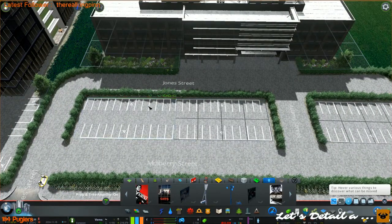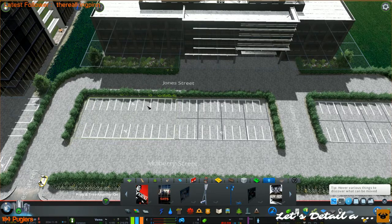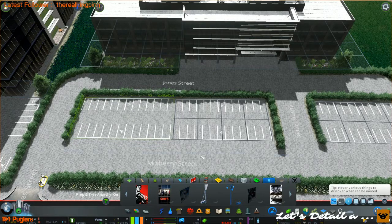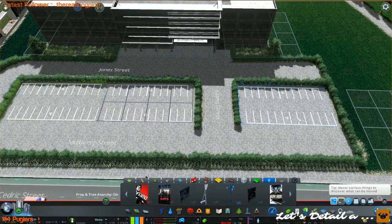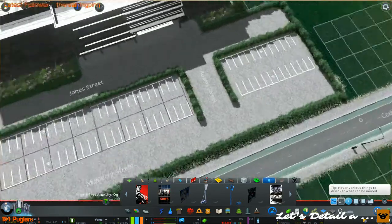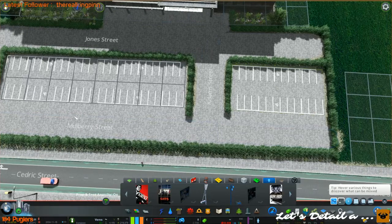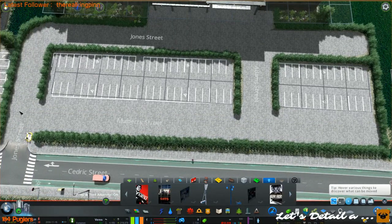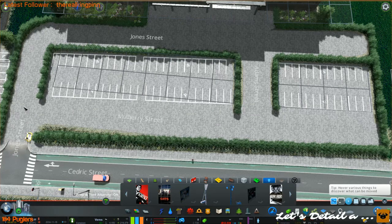I didn't really finish this, did I? They should be on top of each other. Actually, no, they shouldn't. Because otherwise you can't drive in there, can you? Don't think of that. Okay, I've got an idea. I think we can pull this off.